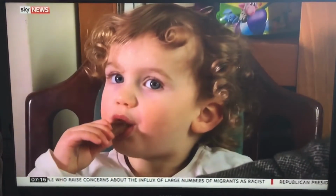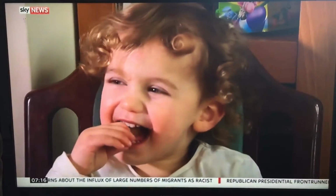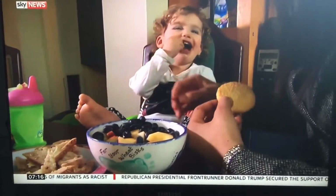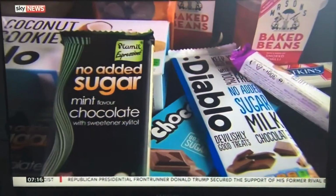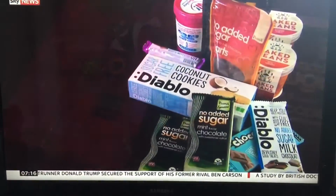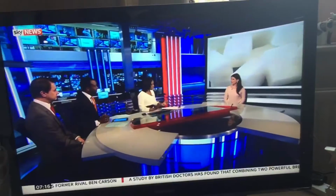While a treat once in a while might be fine, campaigners want to cut the confusion for some consumers and make it easy to see which foods truly do have no sugar. Charlotte Lomas, Sky News. Talk a little bit more about this.